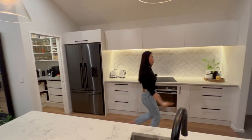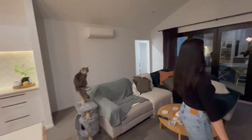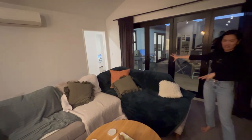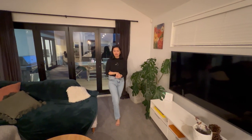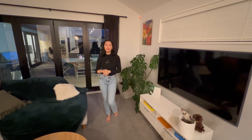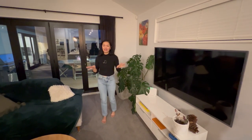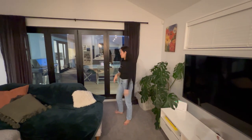Now if you move on here, we have our lounge, where me and Nick, my husband, normally sit if we want to watch YouTube videos or TV. We don't really watch a lot of telly. We're currently watching Mandalorian, but that's about it. So I think this TV has not been put to good use.